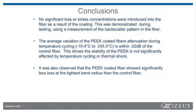It was also observed that the peak-coated fiber showed significantly less loss at the tightest bend radius over the control fiber. All right, that concludes our presentation.